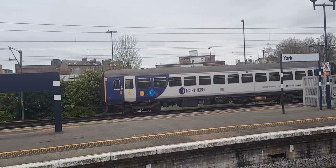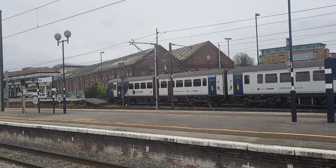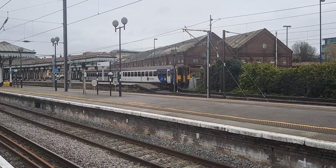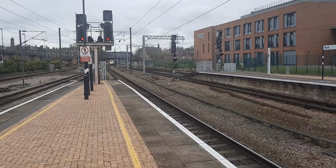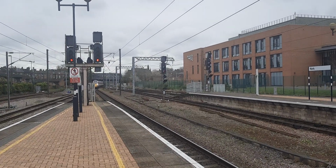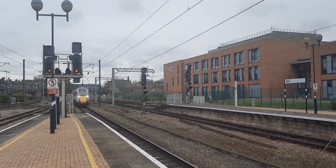We don't know where that Lumo came from, because it's not showing up on Real Time Trains, so who knows. Now pulling in is another LNER service to Edinburgh. I don't know what's happening with this CrossCountry service, because on Real Time Trains it says it's terminating at Penzance, but it's terminating at Plymouth.